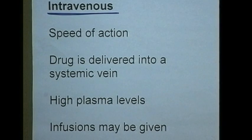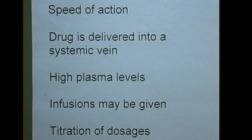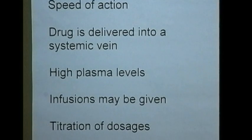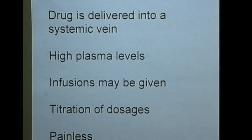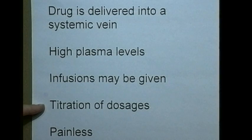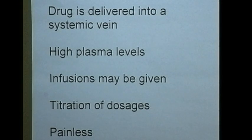It's possible to give infusions as well. You can give fairly large volumes, sometimes at high dilutions, with intravenous infusions. And a big advantage is you can titrate the dose. Titration means that you moderate the amount of drug that you give depending on the clinical effect that you observe. So if someone's in pain, start to give them some intravenous diamorphine slowly. When the pain goes, you can stop giving the drug. That means you can give the minimum amount of drug that's required for the therapeutic effect that is desired.